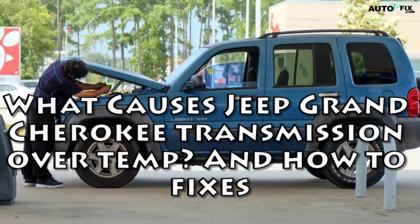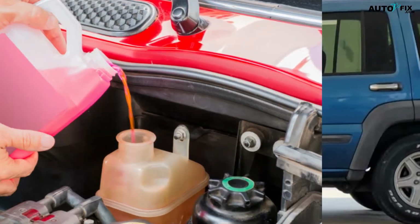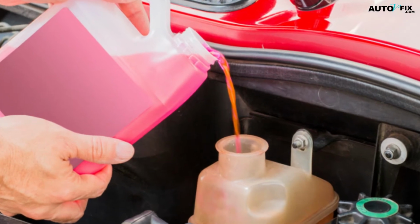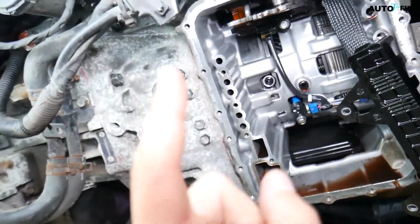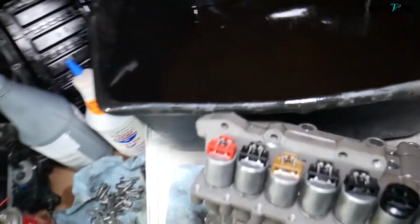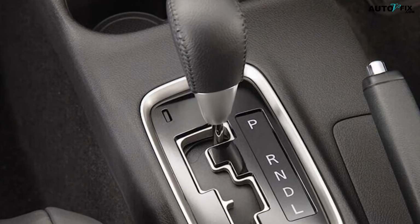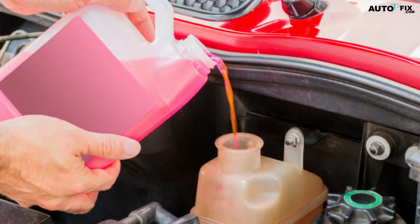What causes Jeep Grand Cherokee transmission over temp and how to fix it. 1. Not enough transmission fluid. One of the most common causes of transmission overheating is not enough transmission fluid. When your Jeep Grand Cherokee doesn't have enough transmission fluid, it has to work harder to move the gears, which causes it to overheat. To fix this problem, you'll need to add more transmission fluid to your Jeep Grand Cherokee.